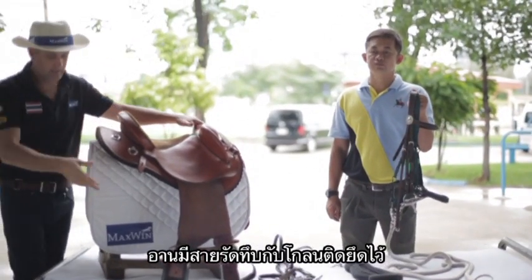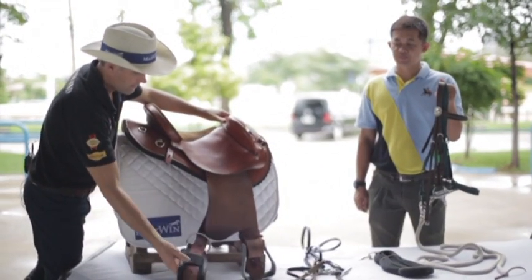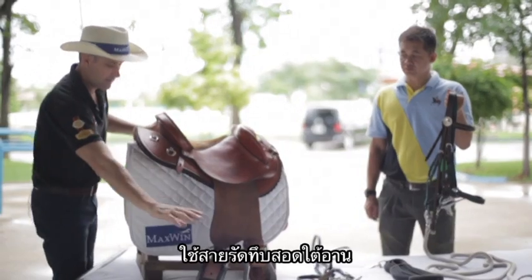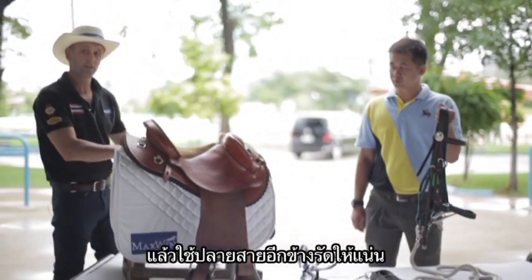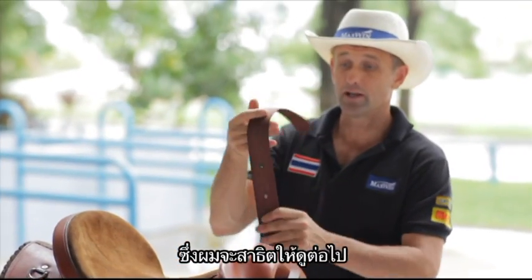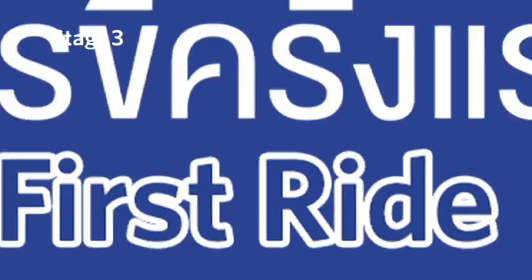This is connected obviously by the girth and our stirrup irons, and it comes through and it works on a pulley system, which I can show you at a later date how to do.